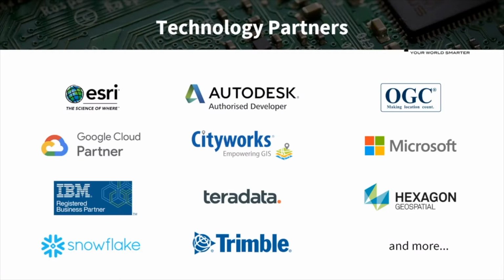We work with multiple different technology partners and leading software vendors around the world. That includes organizations such as Azure. We have a very close relationship with them, as well as CityWorks on the asset management side. And the one partnership that is fairly recent that we're very, very excited about is on the bottom left, Snowflake. They're a cloud data warehouse, and we've formed a partnership with them to help support their spatial efforts as well as their non-spatial efforts as well.